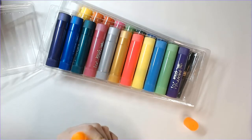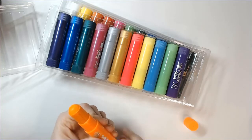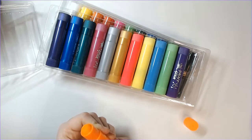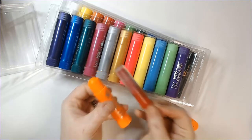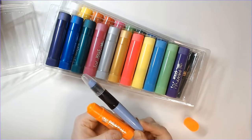So, fair amount of product. These look a little bit bigger than lipsticks. This is like a really big lipstick. So compared to this, compared to a gelato in size, they are bigger than those. And compared to the Kingart gel sticks.